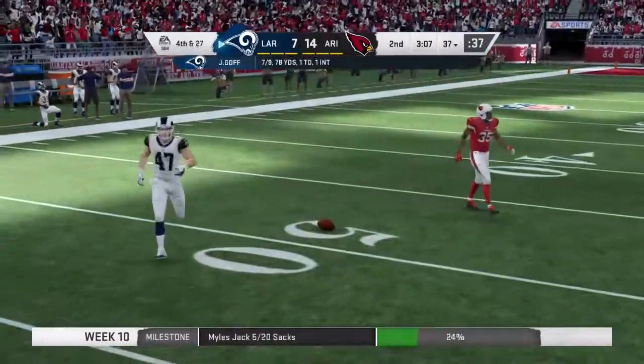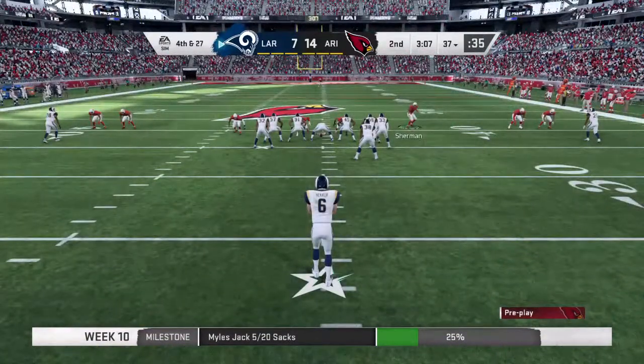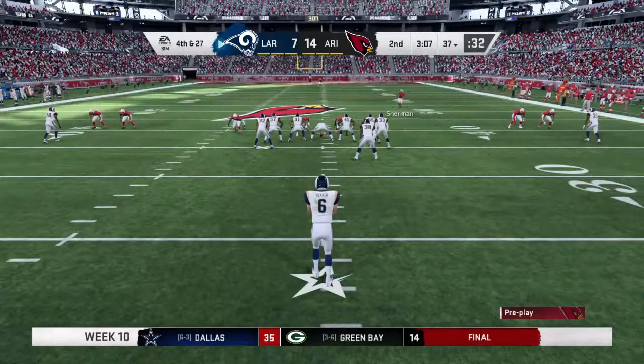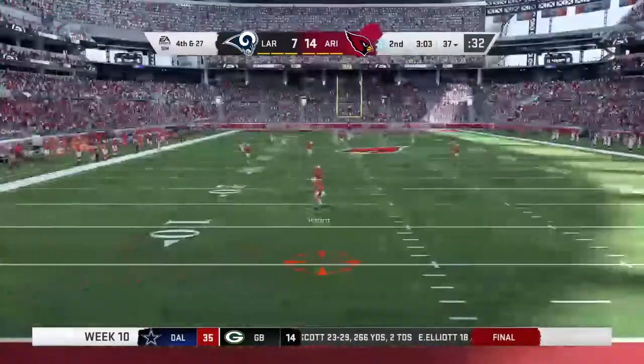Now throwing on 3rd down there, but he cannot connect. So they look like maybe his 3rd or his 4th read on his progression, just trying to find his outlet man that time. Ends up leading him just a bit too much.